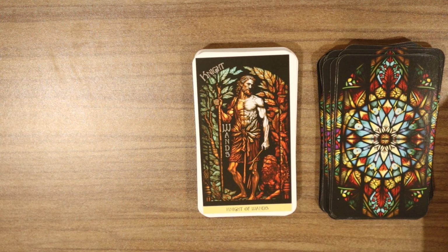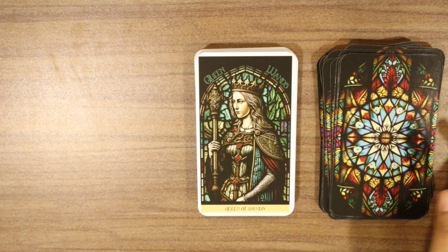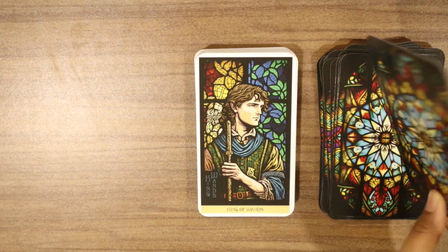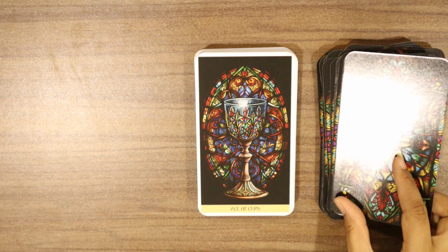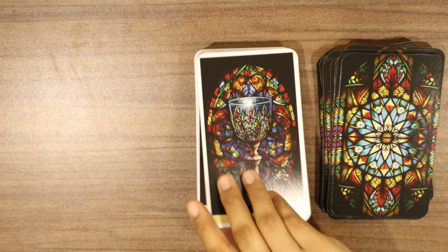So for me, this deck has been a good conduit to my inner voice or even my higher self as well. Whichever one I feel like connecting with at that point in time, this has been a good one. And the relationship with this deck just deepened over time. Like I told you, the first time I read it, it was just a normal reading.